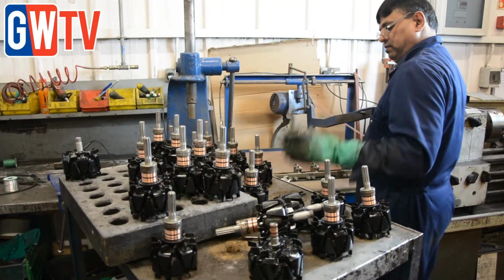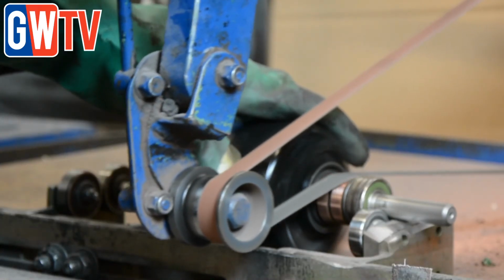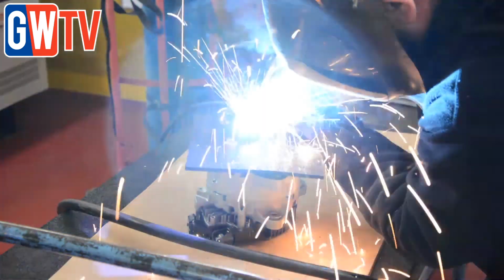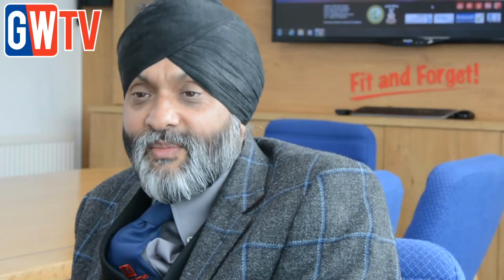Tony told us that there's still some confusion when it comes to the differences between remanufactured and reconditioned parts, and explained that the two terms often get muddled. From the scrapyard, you just get an old second-hand one. A repaired one, obviously, whatever fault's been found with it, it'll get repaired.